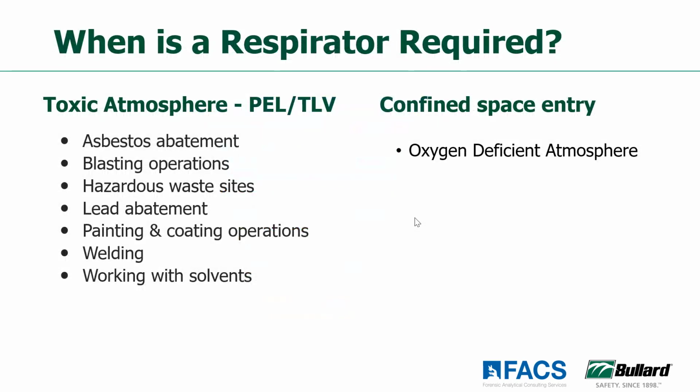If we have a toxic atmosphere, one thing we need to look at, here's some examples of areas where we might need to wear respirators. We've got asbestos abatement going on, blasting operations, as Patrick just talked about with the respirators they provide for the Golden Gate Bridge.